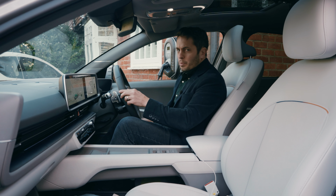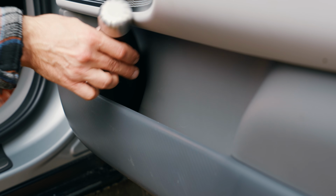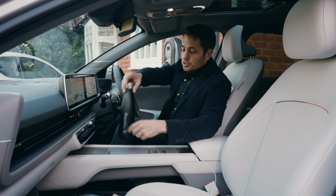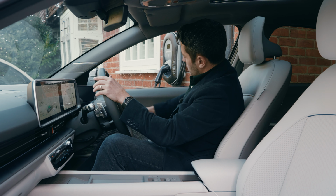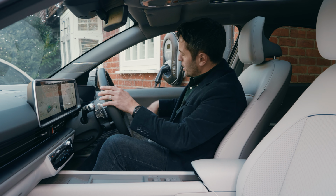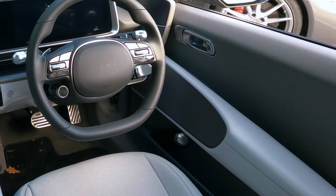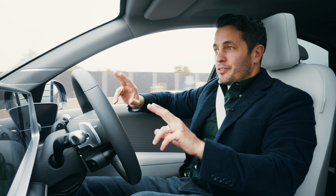In terms of storage, there's quite a lot up here. In the side door bin, you've got enough room for a thin water bottle, not a big water bottle. There's also space for a water bowl. There's a little bit of space down here, which I know Lily Day mentioned, great to have this storage, but that's going to get very dusty. Well spotted, Lily.